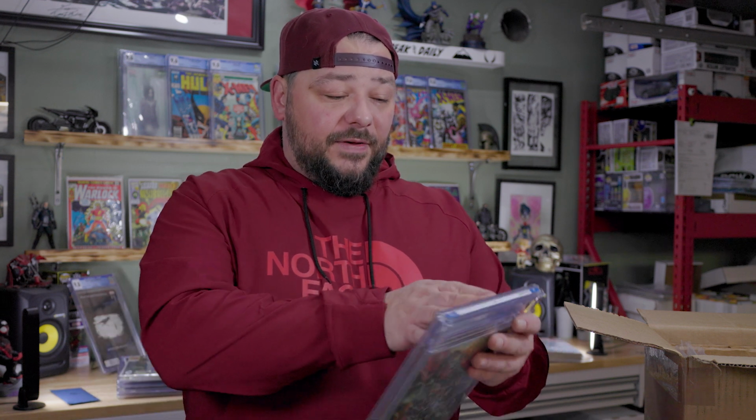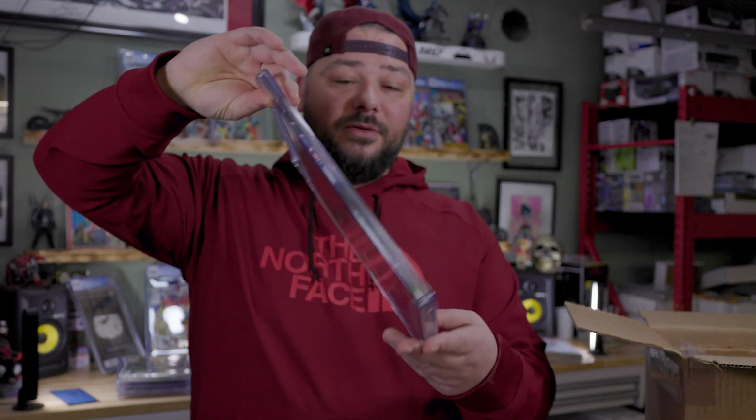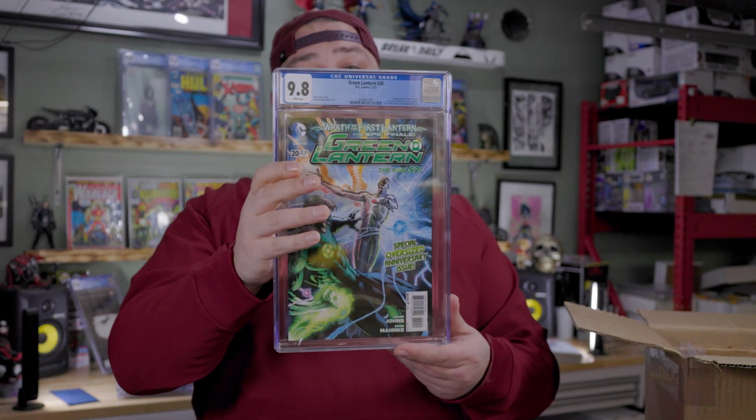This is Green Lantern 20 from 2013. First appearance of Jessica Cruz in one panel. Cameo, face not revealed. So we have this guy right here. Oops. Here you go. Cool back cover. Bam, 9.8 on this guy.